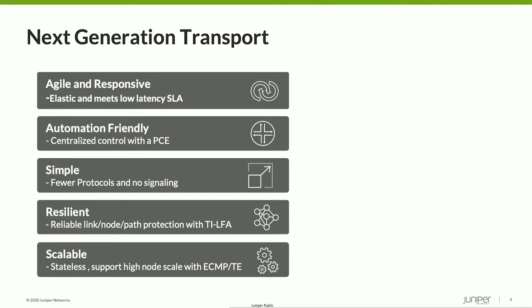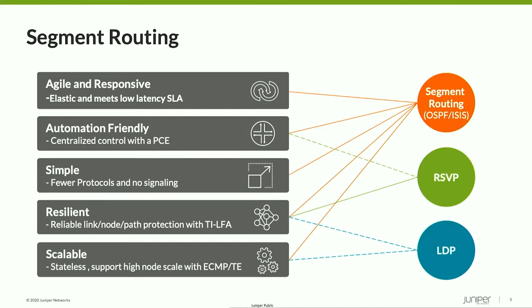First, it needs to be agile and resilient. What I mean by that is a technology that can not only support present day applications, but is agile enough to adapt to the constantly evolving nature of the new network. It also needs to be simple and scalable to meet the exponential growth in 5G and video traffic. Lastly, it should support automation because automation enables easier management and centralized control. Now, this begs the question: which technology do we choose to design this next generation of fabric with? And this brings us to segment routing.